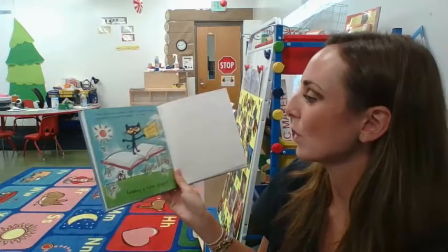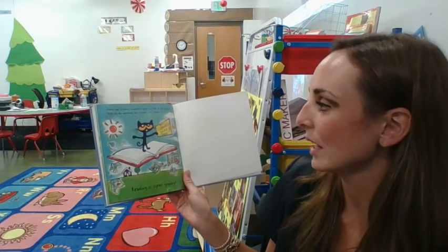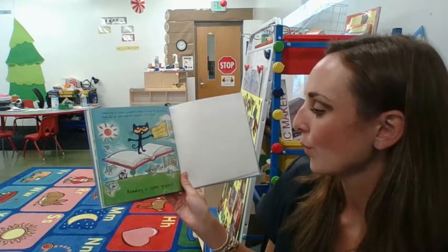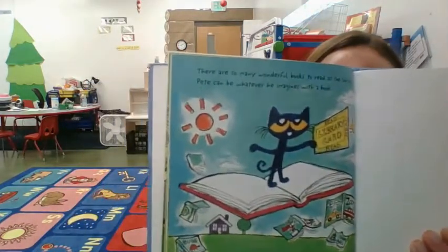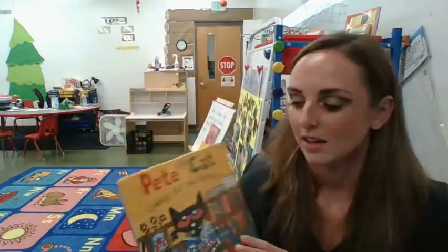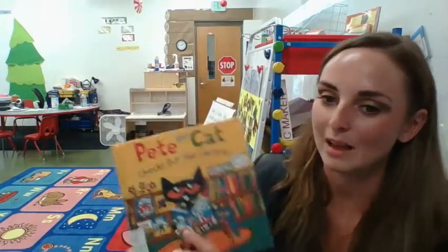There are so many wonderful books to read at the library. Pete can be whatever he imagines with the book. Reading is super groovy. That was Pete the Cat Checks Out the Library.